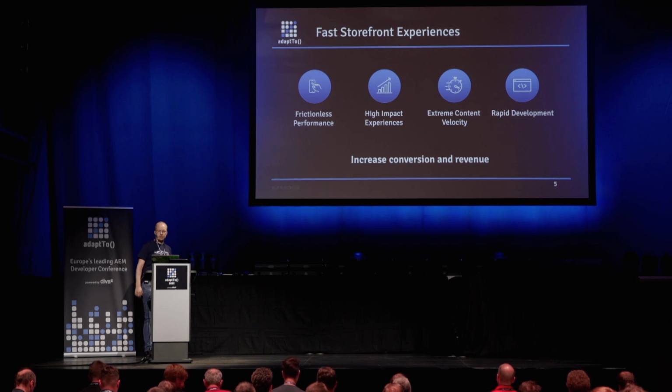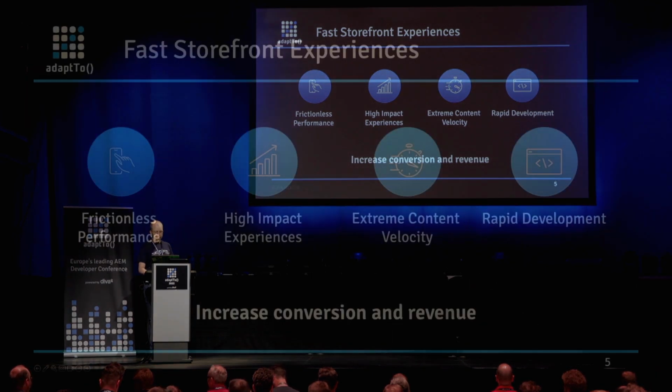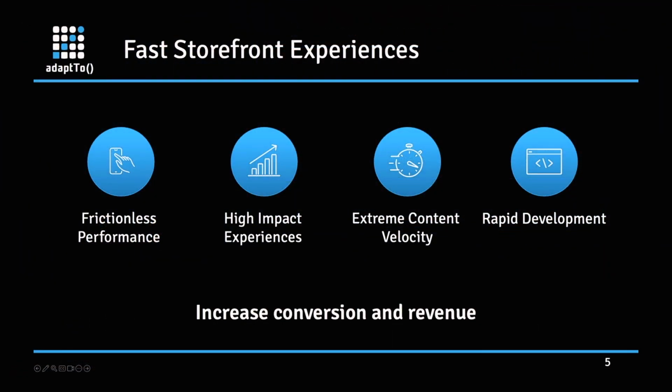All right. In general, everything we do around Edge delivery and the VIP program, our primary goal is always to create customer value. In the context of commerce, this is primarily about driving conversion, meaning increasing the number of orders and the value of orders. For this, we identified four key factors which contribute here.